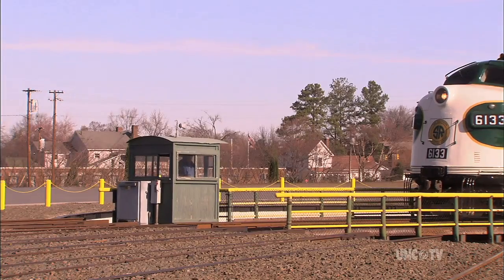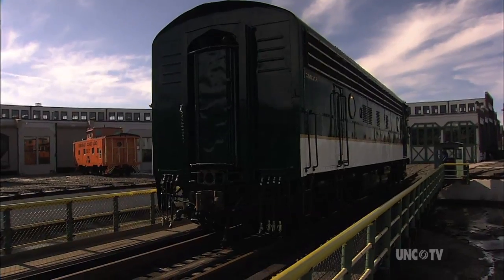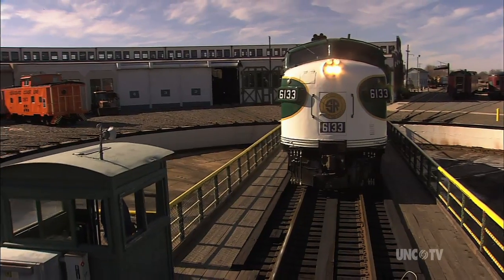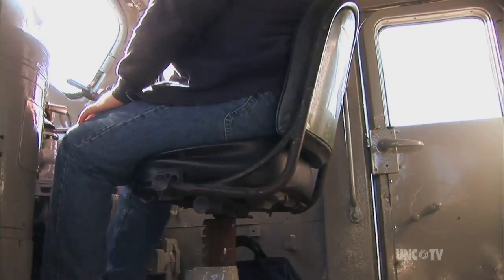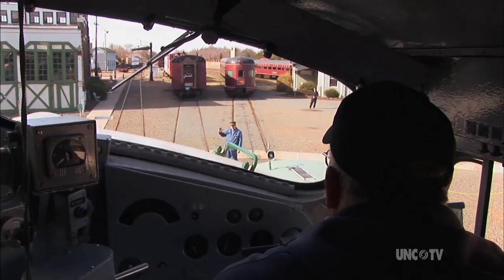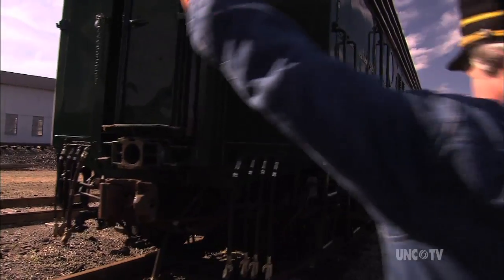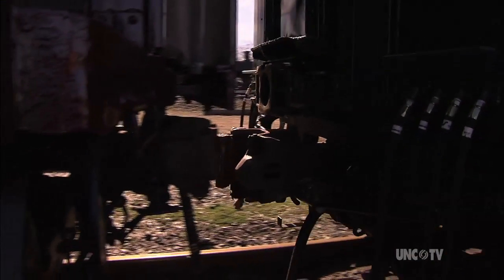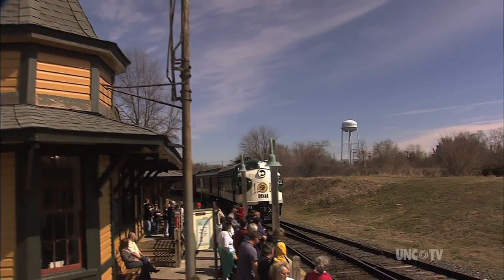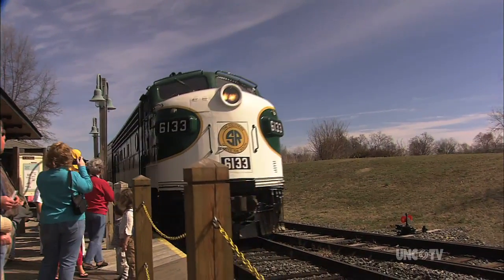First stop is the yard's trusty old turntable, where the aged engine is lined up to the correct track and sent off on another day's work, pulling its relatively light load of vintage passenger cars. Southern Railway number 6133, all 16 cylinders and 1,500 horsepower, was born in 1950.